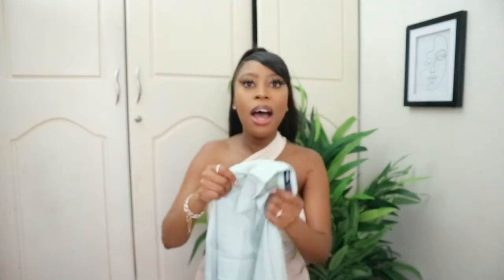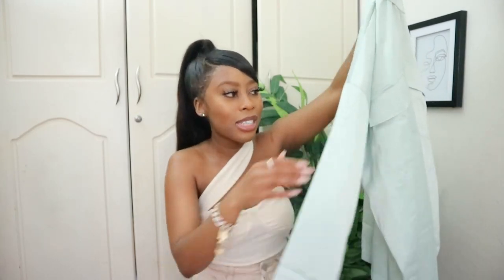However, I wish you guys could see this fabric in real life. Right now, it's looking very washed out on camera. It's stunning. It feels absolutely stunning. It feels like silk, but a very thick silk. It's not pajama type of silk. Do you get what I'm saying? I don't know how to describe this. And it comes with the matching pants.